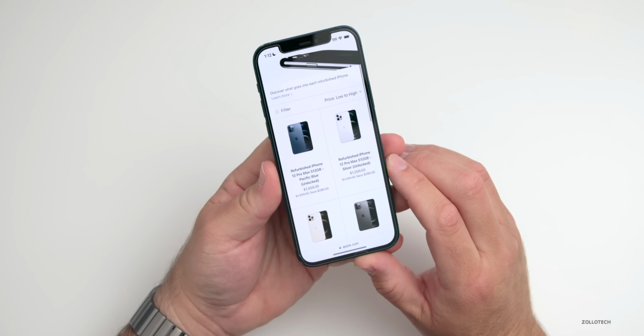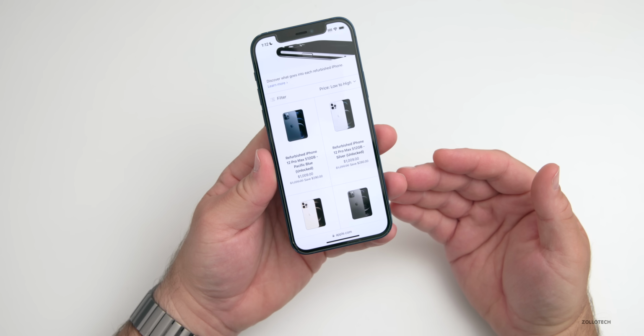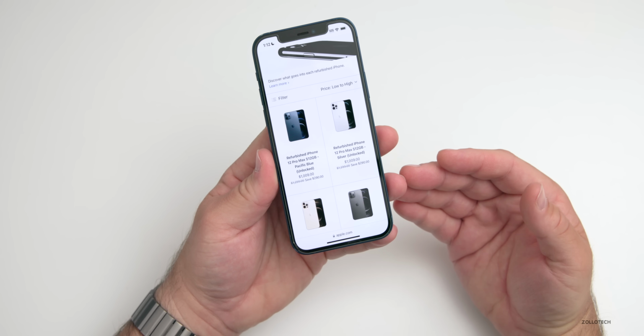Apple does sometimes sell it refurbished on their Apple website, but it's not currently available, and usually the prices are quite high, so you're better off buying it new in that case.